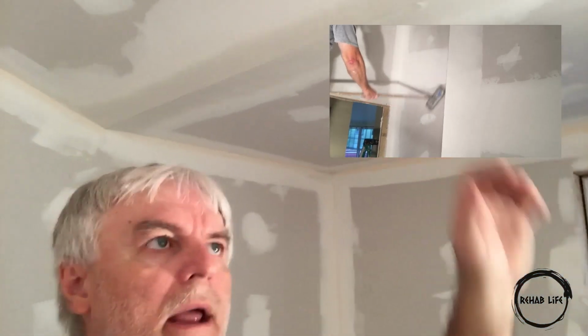You can see up here, this is still wet. It's gonna have to dry. All of our corners are gonna have to have a second coat to get those right.